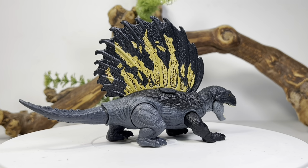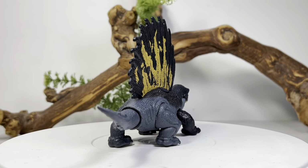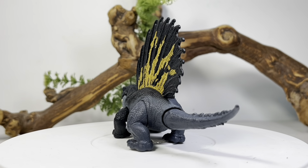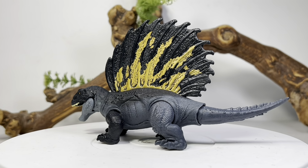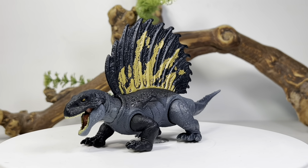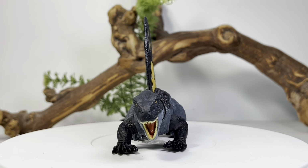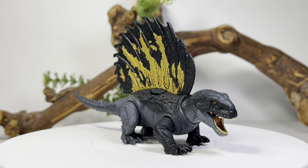The sail looks cool. The paint job really isn't that bad. The main line has been really lacking with paint apps lately, but the way this one turned out looks pretty nice. You've got the nice black sail with some gold striping, and a little bit of black along the back, with the contrast of that gray color. All around the paint job is serviceable, but it's just a really odd choice going with that Dimetrodon head. It's really annoying me, but hey, I like to add new species to my collection for the most part, so I had to pick this up.